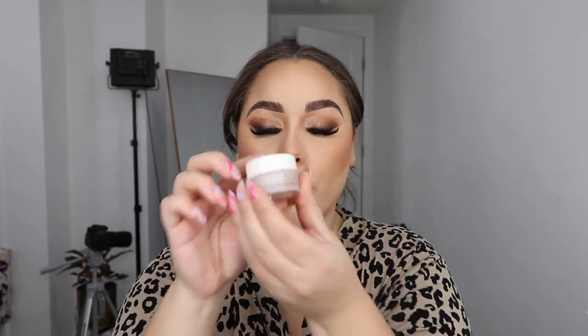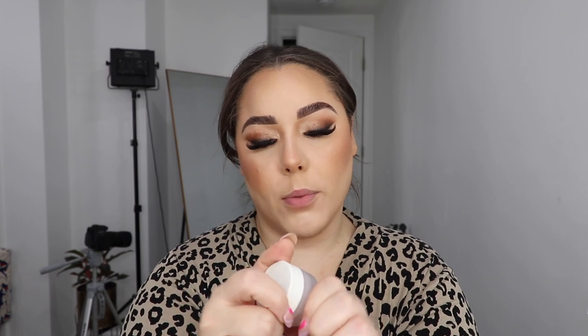Just a little cupid bow action. Put a lip mask on. This one's really good, the Fresh Sugar Advanced Therapy Recovery Lip Mask. This is like my nighttime lip balm. I have several nighttime lip balms, but this is like my after skincare lip balm. There you go. This is the glam.